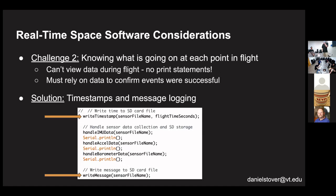The second challenge has been knowing what's going on at each point in flight. Obviously, the microcontroller is not in space right now, so I have to think about what will be going on and how to log this while the microcontroller is in flight without even being able to test that. So we can't view that data, and we have to rely on the data to confirm that events even happen, such as the deployer being deployed. So the solution to that is timestamping data and logging messages, which you can see in the code here.